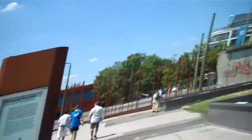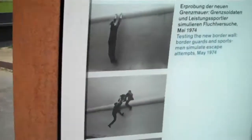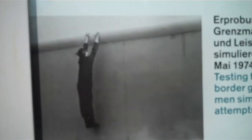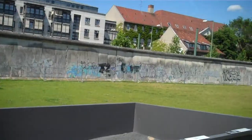They had sand, guard towers, automatic firing guns, dogs, tons of stuff to stop people from getting across the walls. And if you can see that, it's very sunny, but these are guards testing the designs of the wall. So they did extensive testing to make sure no one could get through. Some people did. There are stories of people using hot air balloons or trying to tunnel under and building tunnel networks. But very few people got through. Lots died.